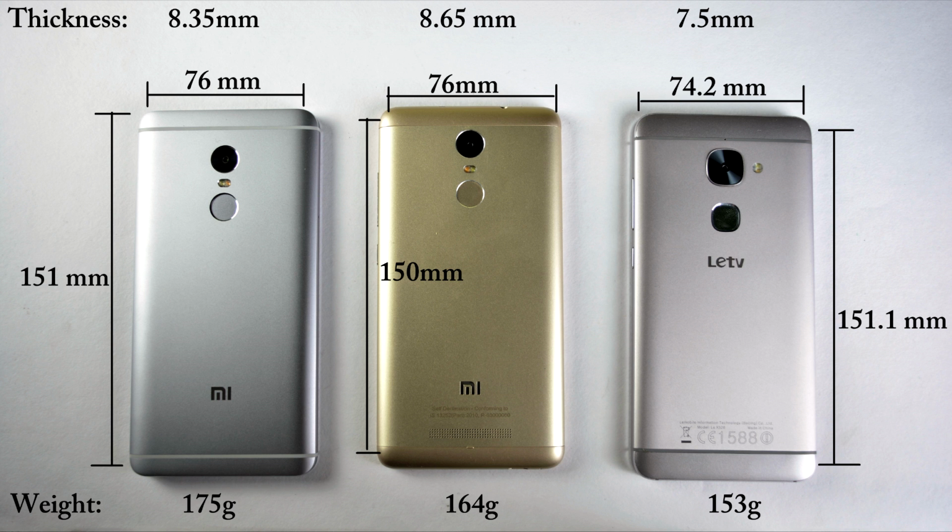So LE2 has gone with a longer phone, 151.1mm, but a very narrow phone compared to Redmi Note 3 and Redmi Note 4, 74.2mm. And when we talk about the thickness, 8.35mm, 8.65mm and 7.5mm for the Redmi Note 4, Redmi Note 3 and LE2 respectively.